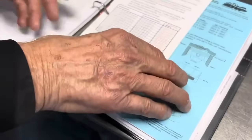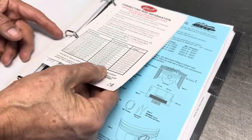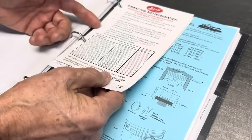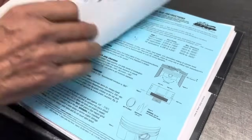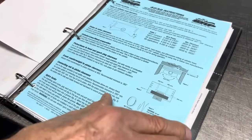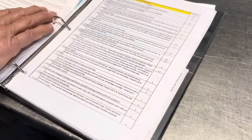And then I also include all the original documentation that comes. Read the instructions, right? So all that stuff that comes in the package, I give to Tony, Comp Cams, ARP. There's the piston information from SRP, all the information from Comp, etc. And that's all included, so Tony gets all that.